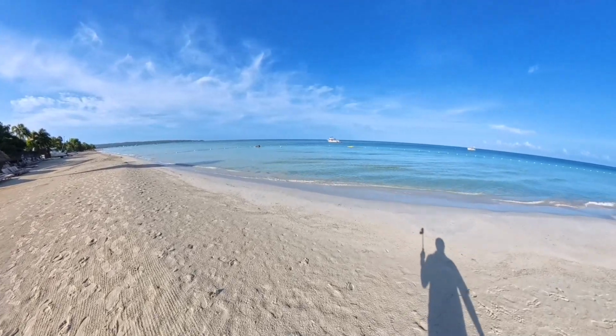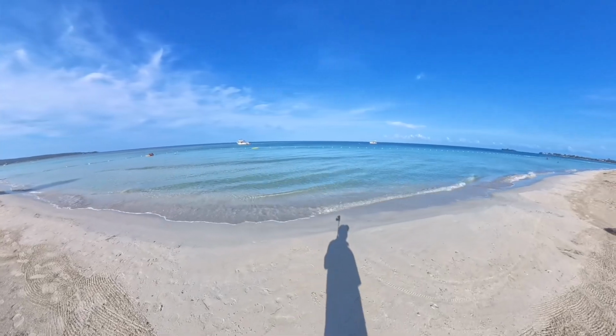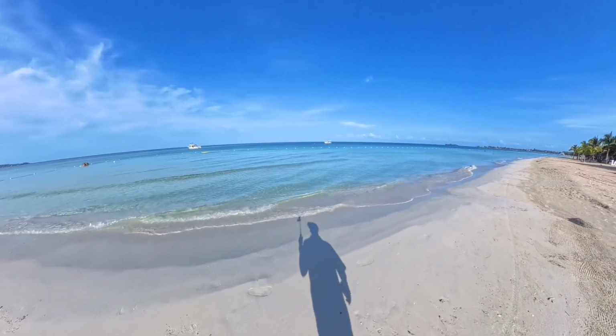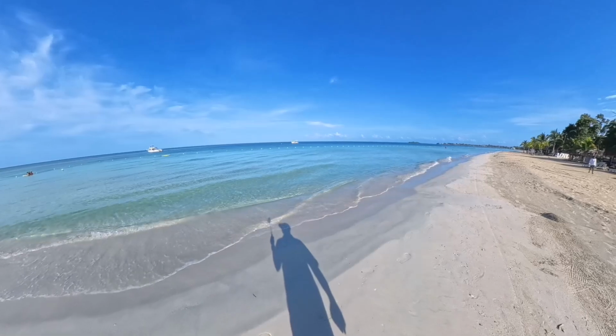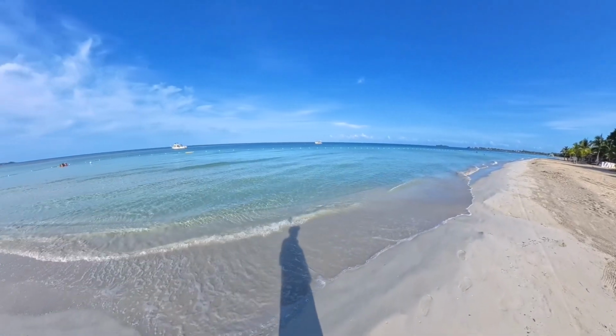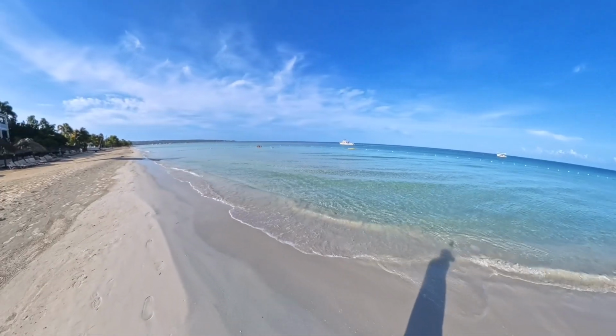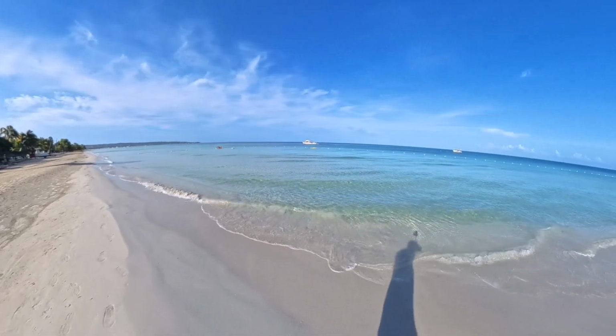I do want to come down to the beach here, because this is really where you need to pan the camera around. It is absolutely a gorgeous beach here. You can see the water is really clear. I went for a swim yesterday out here. I saw a huge stingray. Don't worry, it wasn't interested in me. It wasn't anything dangerous.